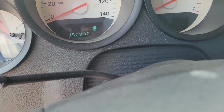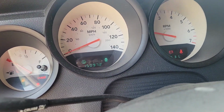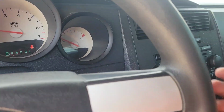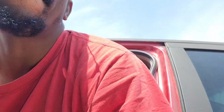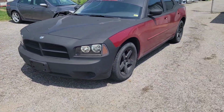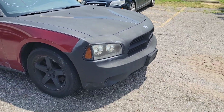But y'all see it's 150,000, basically 151. Charger. Starts right up. Does need some gas. Probably would have started a little bit better with some gas in it, but the AC does work. Heat works. No service lights on. No service lights or nothing on. It ain't just a little V6, you know, a V6 with a good look.